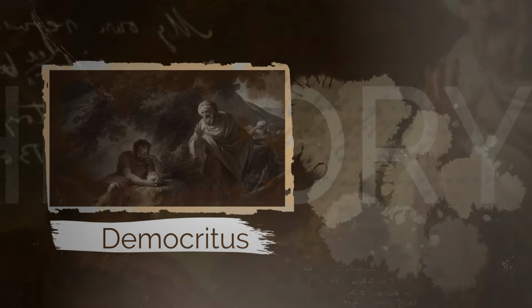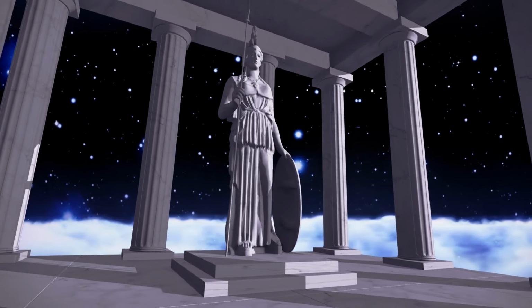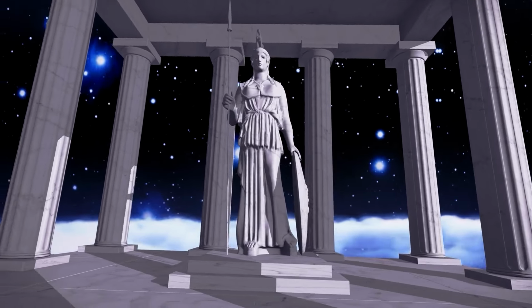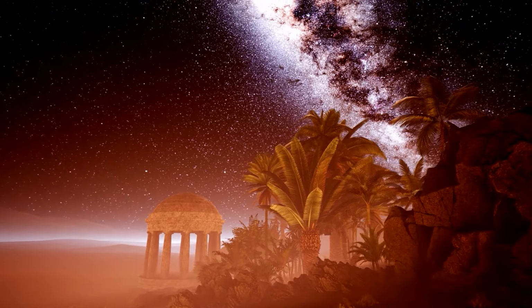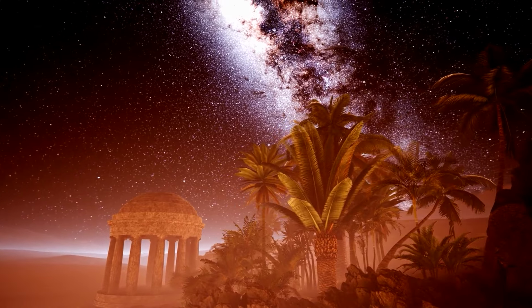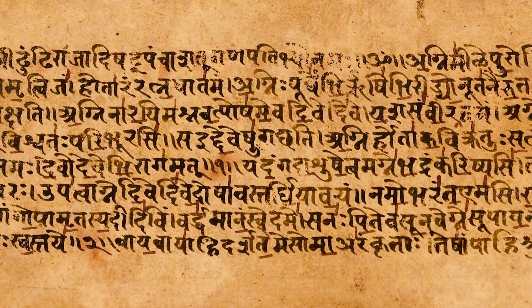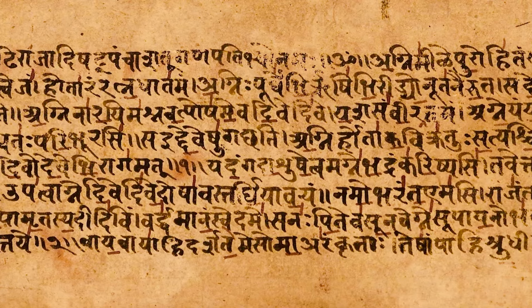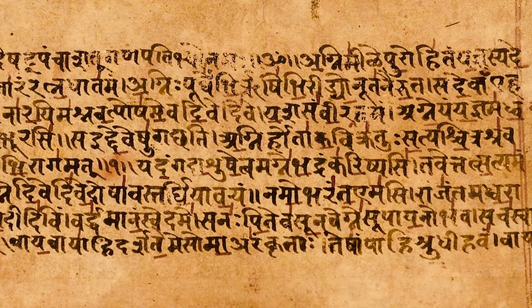The philosopher Democritus, one of the first to theorize about the existence of other worlds, suggested that there could be countless stars, some with their own planets and even the potential for other beings. His ideas were radical, and they laid a foundation for considering the possibility of life beyond Earth. In India, the Vedas, a collection of ancient texts, imagined the universe as cyclically created and destroyed by divine forces, spanning immeasurable scales of space and time.